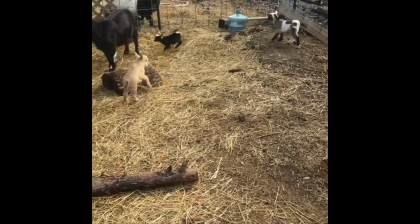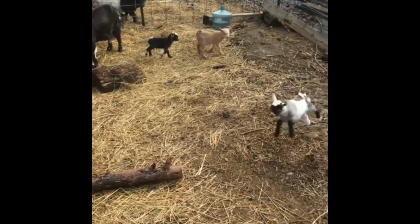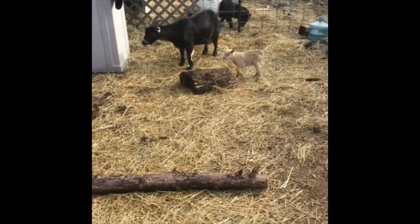Oh my goodness, do you remember what these goats were like when they were little? They were so cute. Should we adopt some more? Let me know what you think. Put it in the comments.